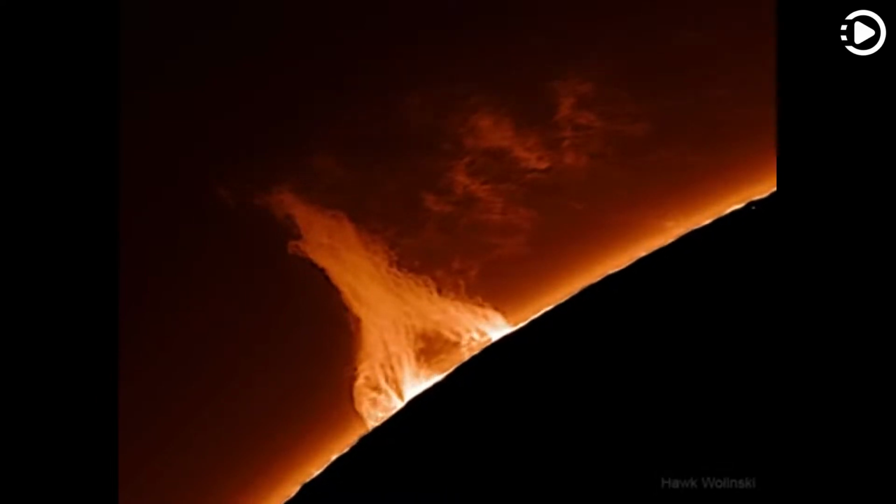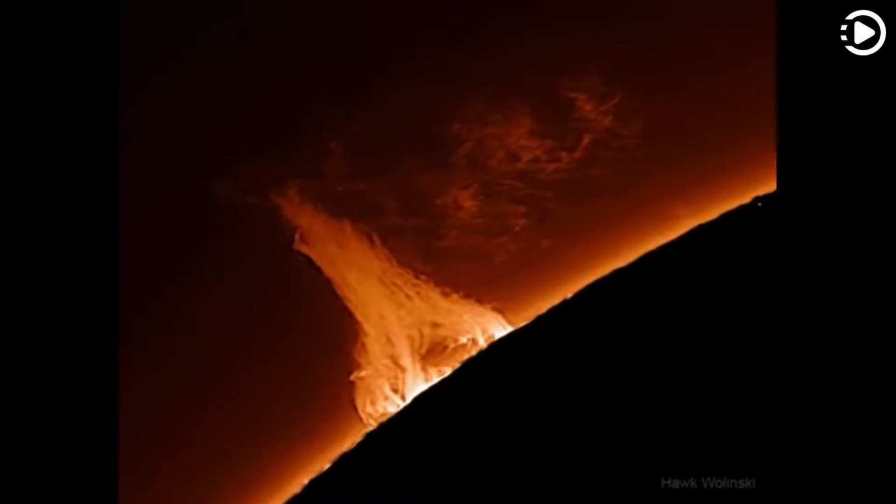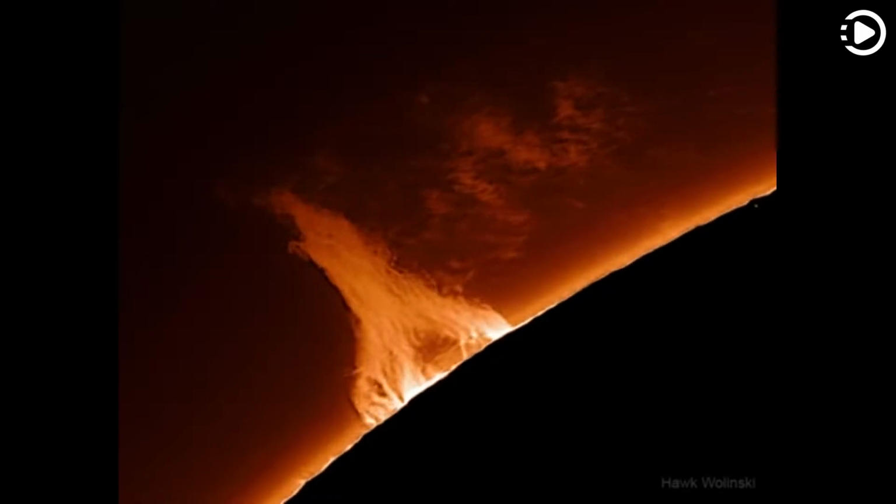Activity on the Sun, including sunspots, prominences, CMEs and flares, continues to increase as the Sun evolves away from a deep minimum in its 11-year magnetic cycle.